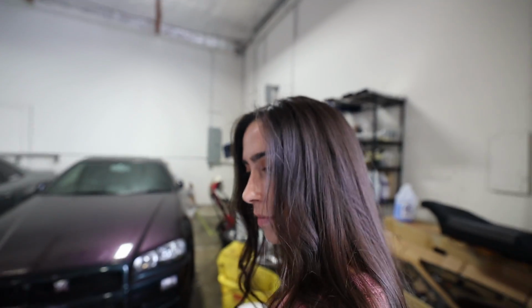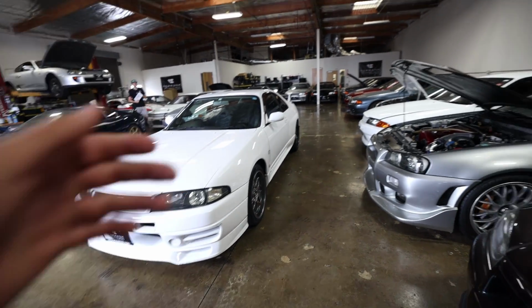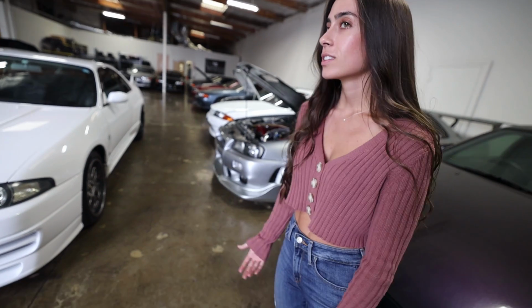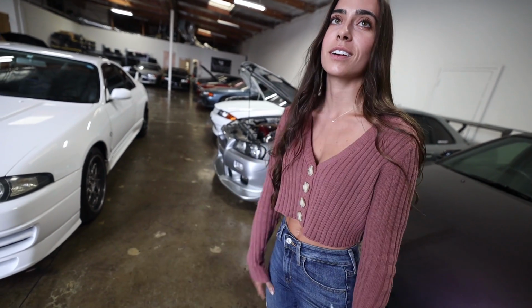What is your opinion on the 33? I mean, they're cool. I don't hate it. Yeah, I don't hate it. It's not a bad looking car. It's just your other ones are cooler, you know? I respect that. I like that.